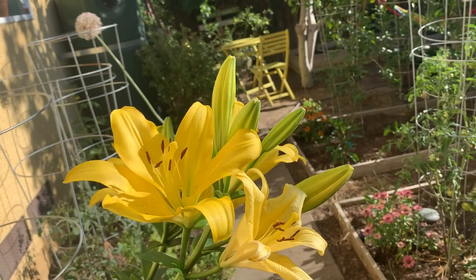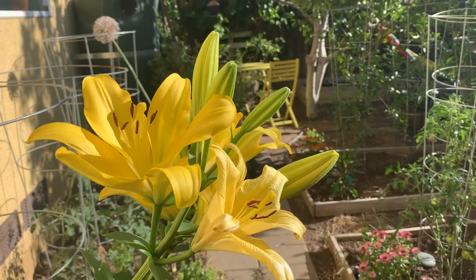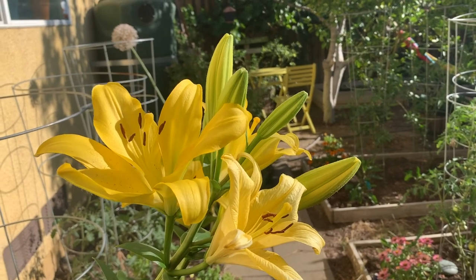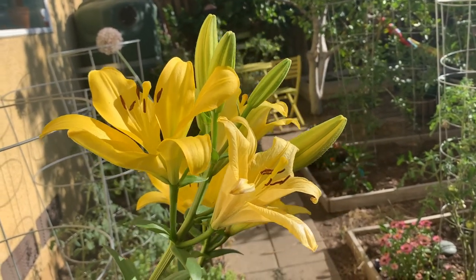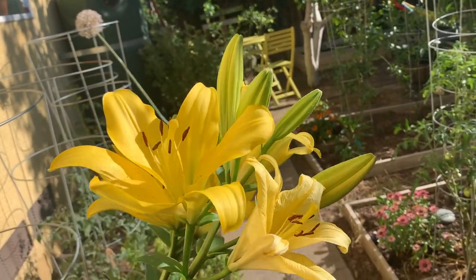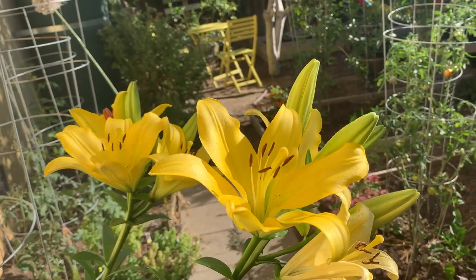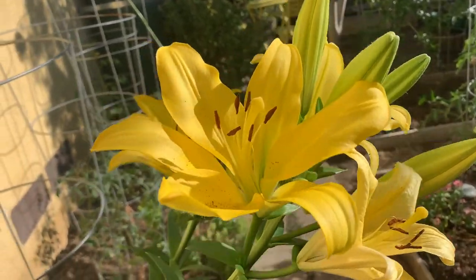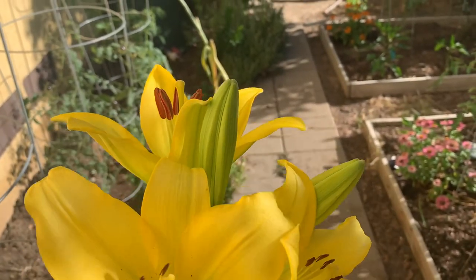I'll probably plant more next spring. We planted these bulbs I think 3 to 4 years ago, and they give flowers every late springtime, and they only bloom once a year. So look at this, and then this one. There's another one on the other side.